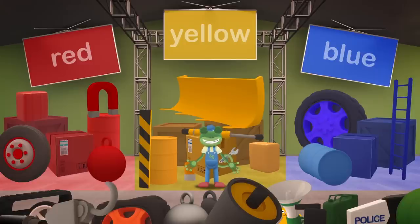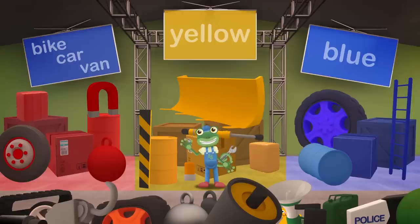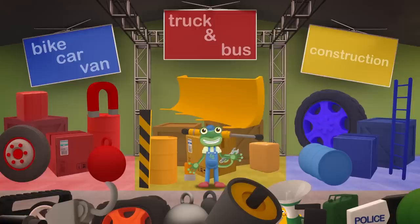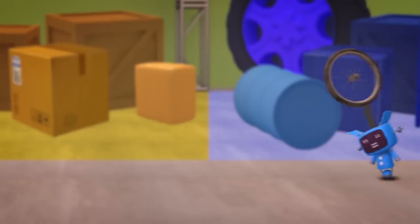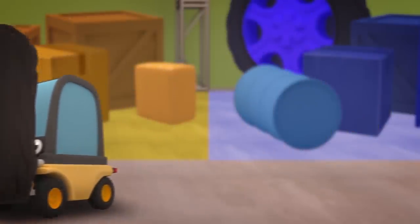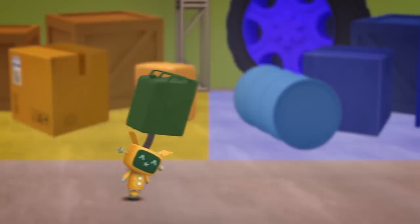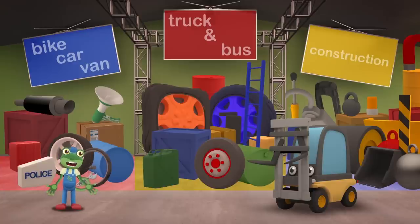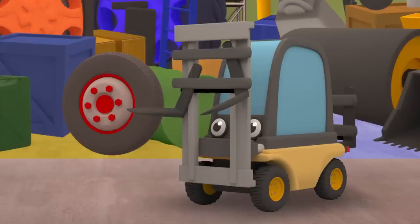Let's try sorting by vehicle. So, bike, car, and van parts on the left, truck and bus parts in the middle, and construction vehicle parts on the right. Perfect! A place for everything, and everything in its place. Very tidy. Oh no! Florence, what's the matter?